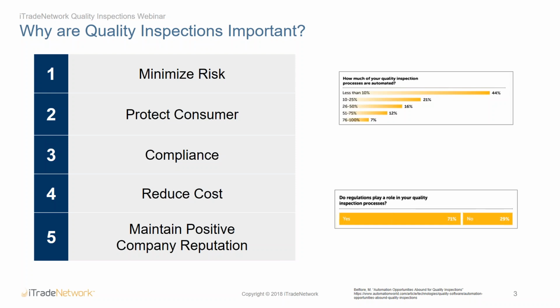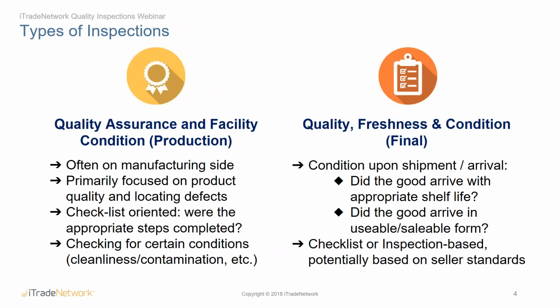And the fifth thing is really maintaining a positive company reputation. So no company wants to be known for not delivering quality product, and ensuring throughout the manufacturing process and at the point of departure from the facility that the product is not defective and is in good shape and meets quality standards is paramount within most industries.